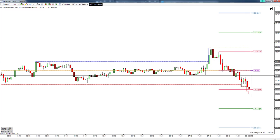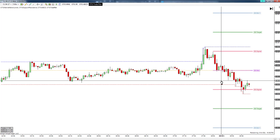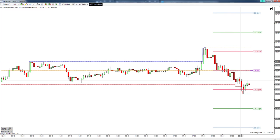I begin to trail stop price action down here, and I have a stop at 39. My trail stop ends up being at 39. The market kind of rotates around and takes me out right here at 40, right? Takes me out right here at 40.